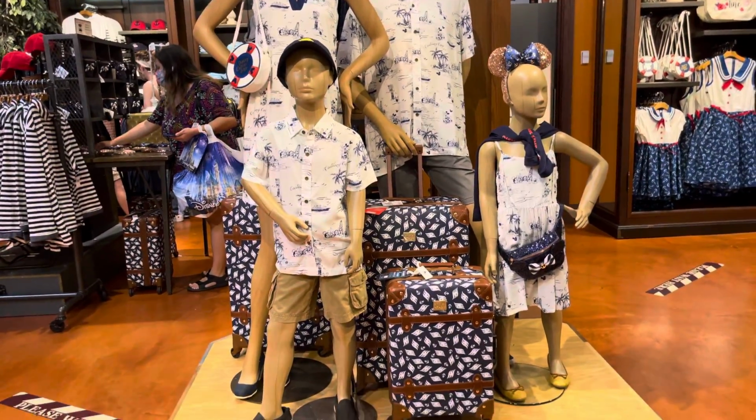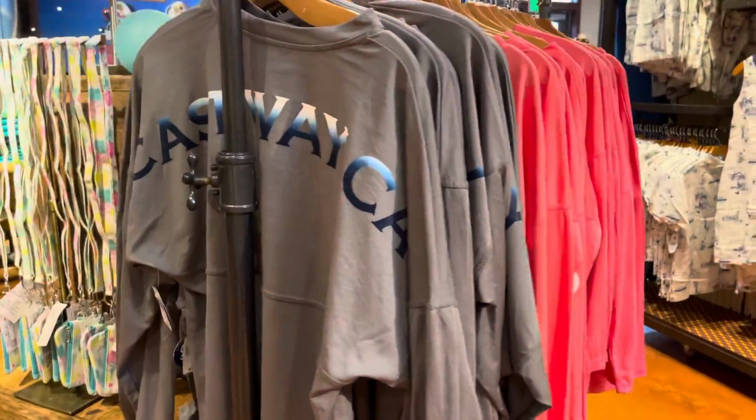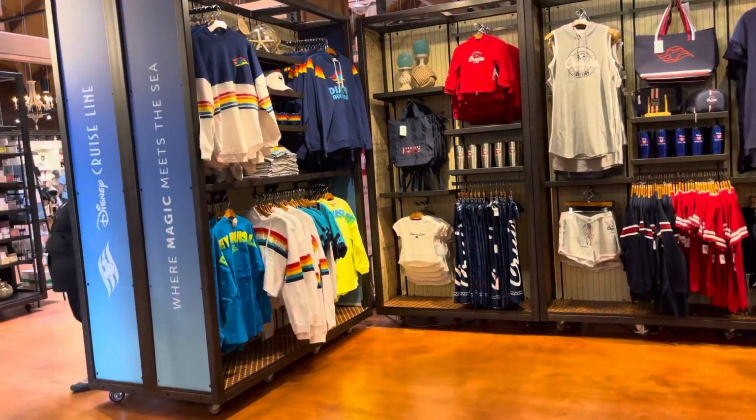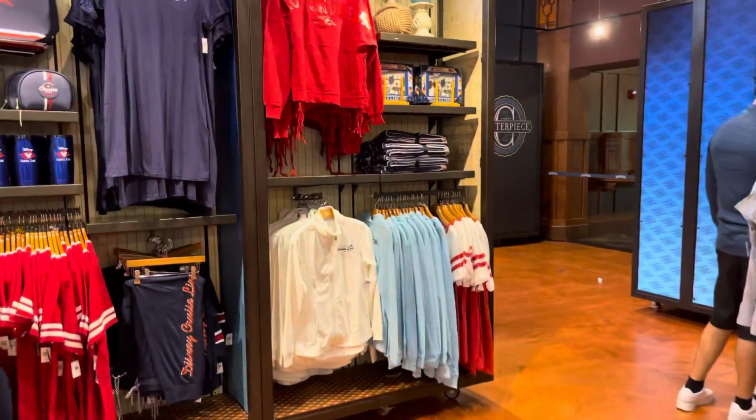Look, we got the whole family there. We've got the luggage. These shirts are cute. Oh my gosh, and these lanyards. All right, so you really have to hurry to get down here because this merchandise is sailing away real soon.